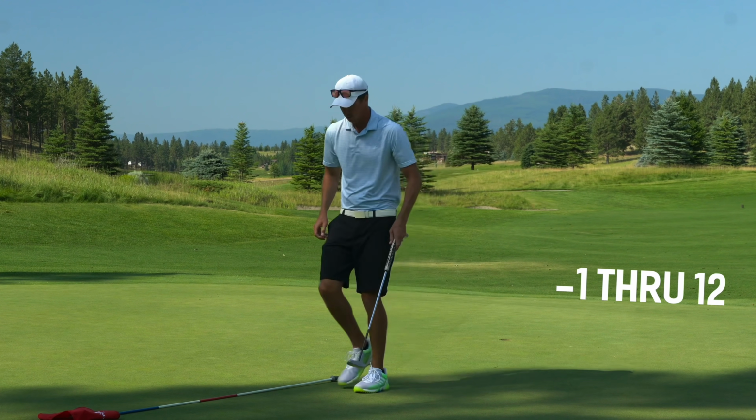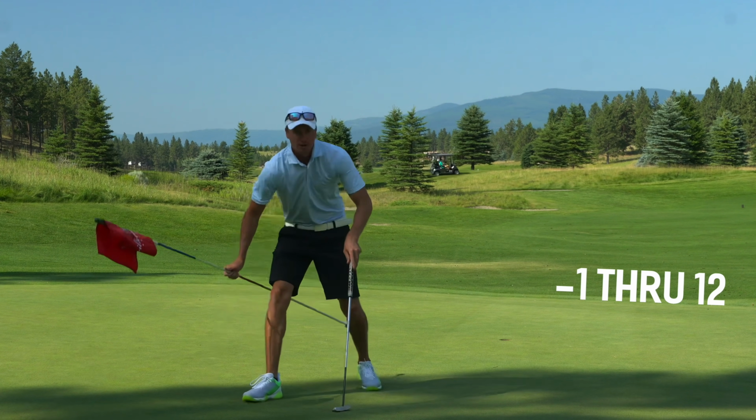Oh, would have loved to have seen that one fall right there. Putter has really been up and down lately. Some days feeling really good, like it did at Elkhorn, and then other days just not great. So this rest of the summer and into the fall, I've really got to figure out what I'm going to be doing with the putter. It's just confidence hasn't been great, but you know what? That's in the past. We're moving on.